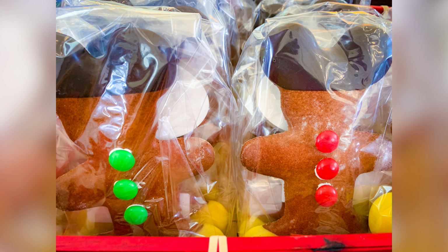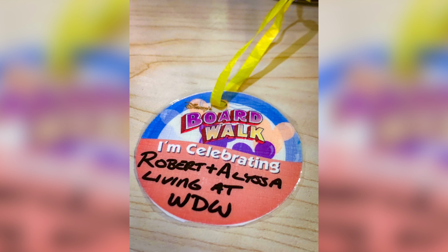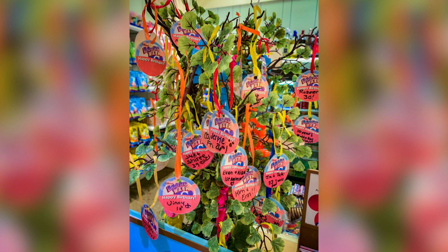After we looked at everything, got some pictures and video, we walked over to the store to see if there was anything new in there, and there was. They actually had a cute little Christmas tree in there with ornaments that you could write on and guests could say what they were celebrating. So we decided to write that we were celebrating living at Walt Disney World this year, so we wrote on our ornament, and we actually had a lot of fun reading what some of the other guests wrote as well. So many things being celebrated, anniversaries, birthdays. It was a lot of fun to see these.